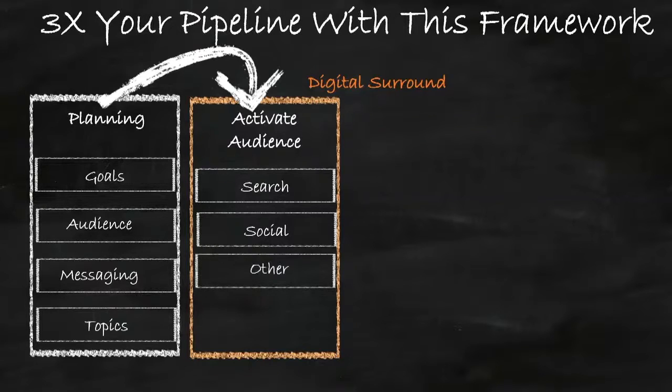You also need to understand, and every industry is different, that's why we just call this other. But every industry has websites or influencers, if you will, or industry websites where your audience is already congregating. And so you need to understand those places and what your opportunities are to really connect with your audience there. And then finally, we need to have a plan for digital selling.